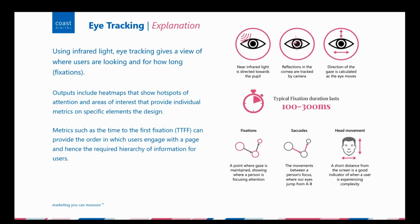And these metrics include things like time till first fixation. Now, that's a really useful thing for understanding the order in which users progress around a page, and therefore the visual hierarchy of that page and if that's working effectively. But other things that we look at include gaze duration, so that's how long they spend looking at things. And also revisits, so how often they return to things. It can really help identify what is important information for users, and also what information might be being missed and needs more visual prominence and that kind of stuff. So that's eye tracking. That's one of the things we measure.